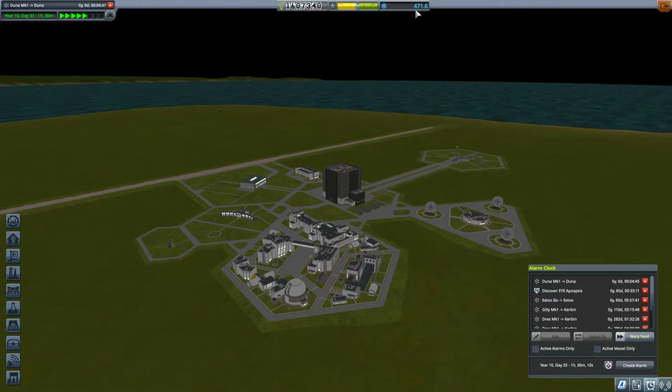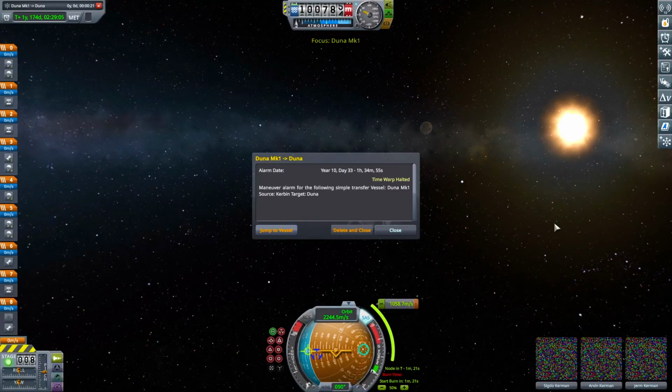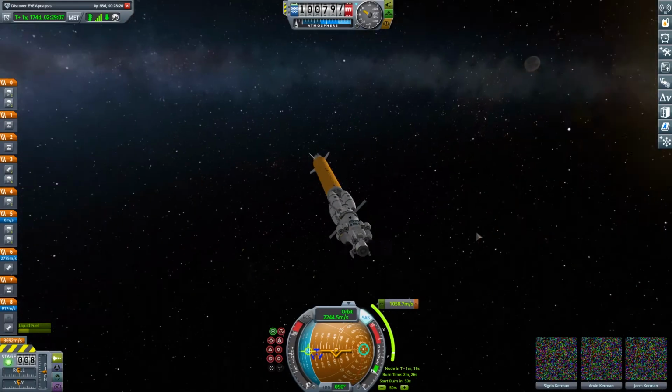You underestimate, actually, the mystery goo at the surface experiments, just how much they give you. It's a bit like the science labs. I always underestimate them. They take time and they tick away in the background, and you end up getting quite a lot of science. It's a bit like Kerbalism, the mod, whereby you put a craft up there, and it's just going to transmit its science back to you over time.